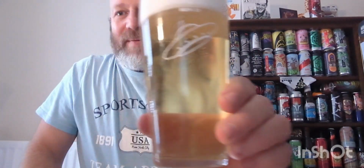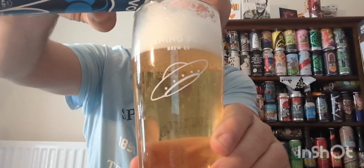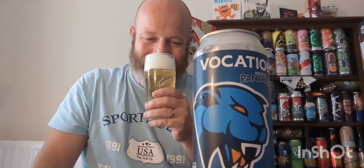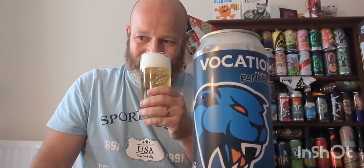Well, as you can see, it's a straw-like colour. Let's top it up and try to finish this one off. That bloody cat was doing it. Right. It's getting aroma. Malty, biscuity. Smells really nice, actually. Nice and balanced, to be honest.